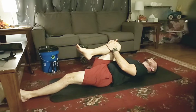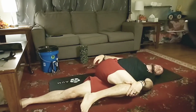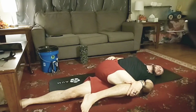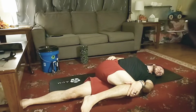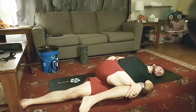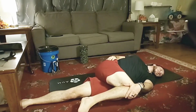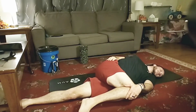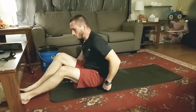But when you're stretching and you're holding these poses, you want to go to where you can feel the resistance in the target muscle, but you don't want to go so far into the stretch that it becomes painful. And if you're stretching a target muscle and you do feel pain, you want to ease up because if there is an injury there, you can risk further injury and making it worse on yourself.